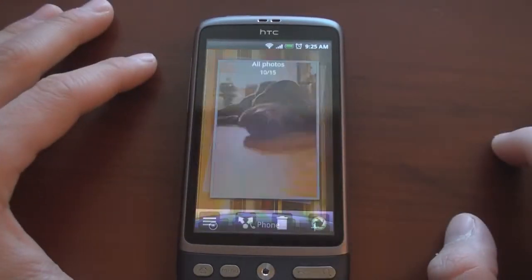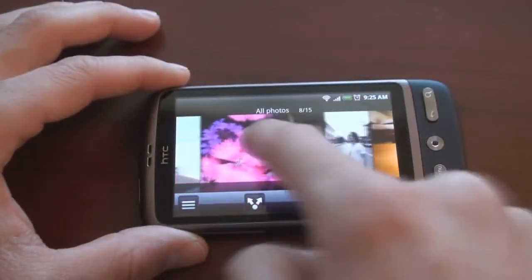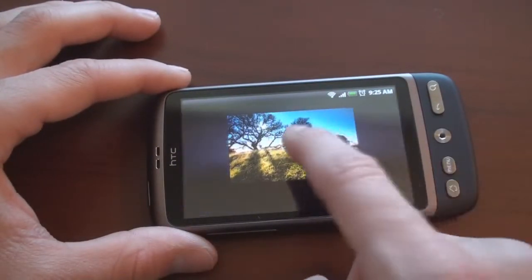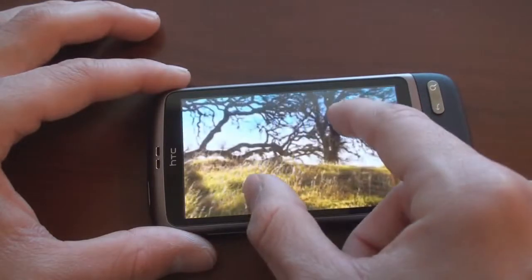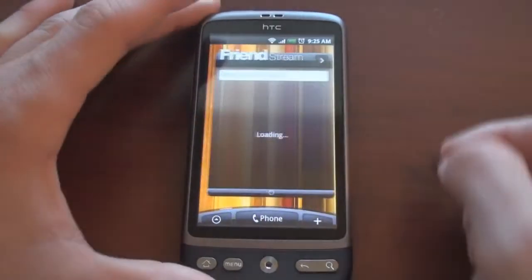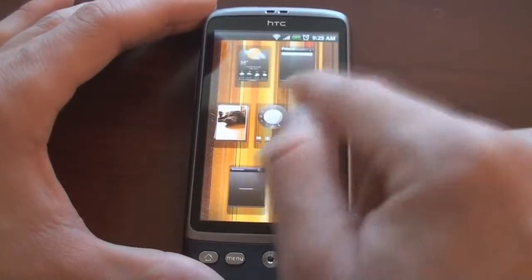You can tap on a picture and it will zoom in and you get this beautiful photo display. We can go into landscape and this is your photo gallery and you can tap on a particular photo to make it bigger. And of course you have really fantastic multi-touch to zoom in on the image. Let's see what else we have here. The friend stream once again makes an appearance and weather is back again.